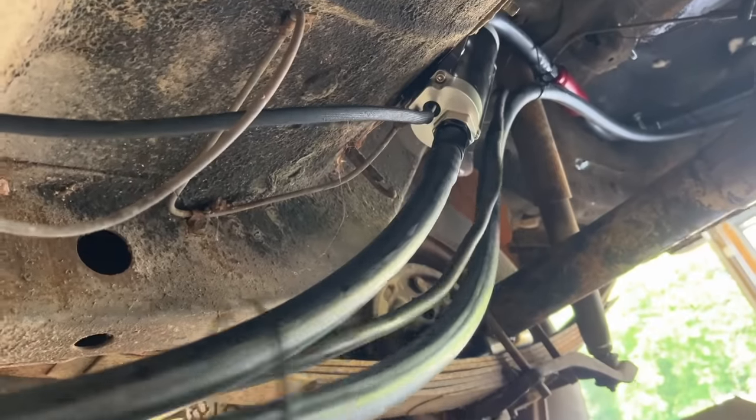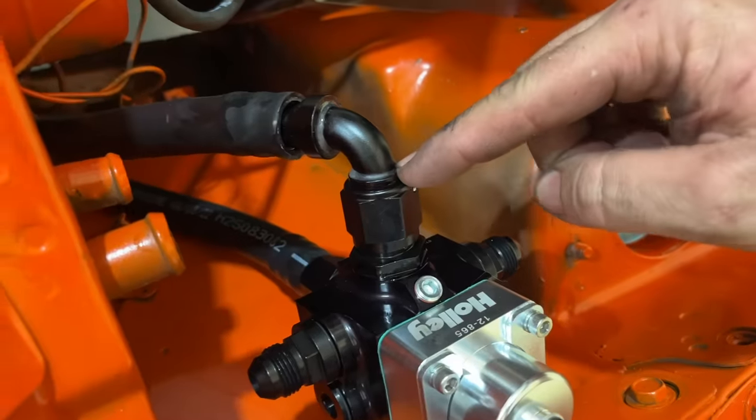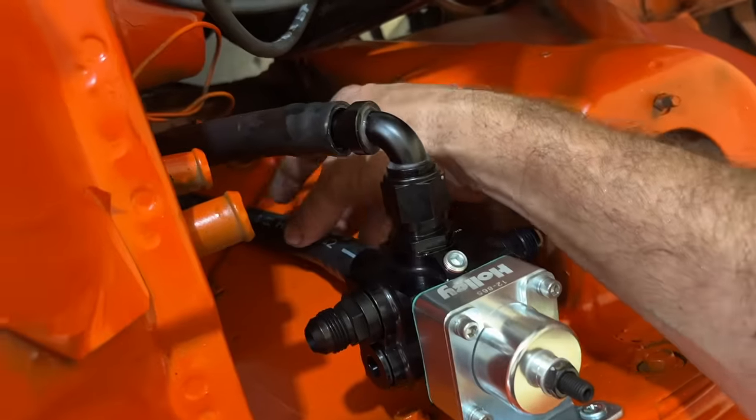I also went ahead and put our battery cable in here. I think it's a 2-gauge up to the starter. I'm leaving all these loose until we get everything run, because we'll probably have some wires and stuff that'll run through there, and we'll zip tie it all up. I did put one legitimate clamp on there. Our feed line goes into here. Return comes out the bottom.